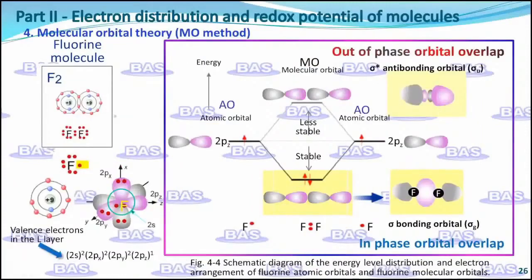The arrangement of the electrons in the L layer of the fluorine atom is 2s, 2px, 2py, 2pz. The 2pz orbitals of the two fluorine atoms in the fluorine molecule overlap along the line connecting the two nuclei to form a sigma bonding orbital. The two electrons in the 2pz orbitals enter the sigma bonding orbital of p-p, and the fluorine molecule is formed.